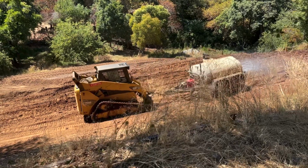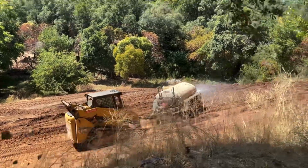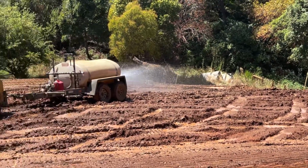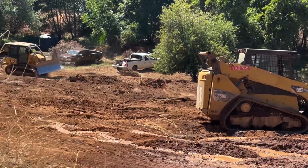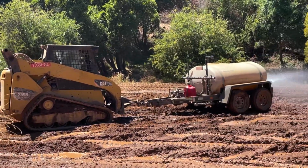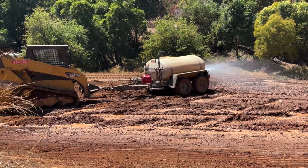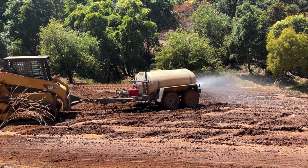And there's the skid steer with the watering trailer. Put this in fast forward here real quick. Just want to show how wet that dirt is. Look at that. They just soak the dirt. He said when they first started wetting it, it would just absorb lots of water. But as they kept wetting it, eventually it became much easier to wet it, and it would stay wetted for a little while. So you can see how wet that dirt is there.